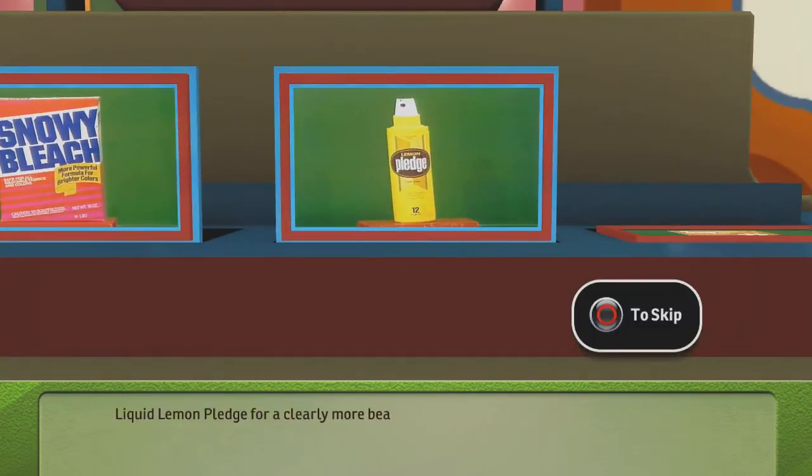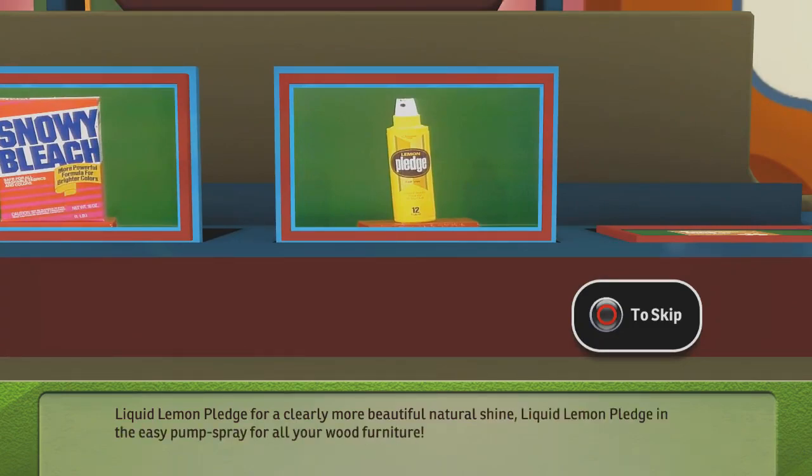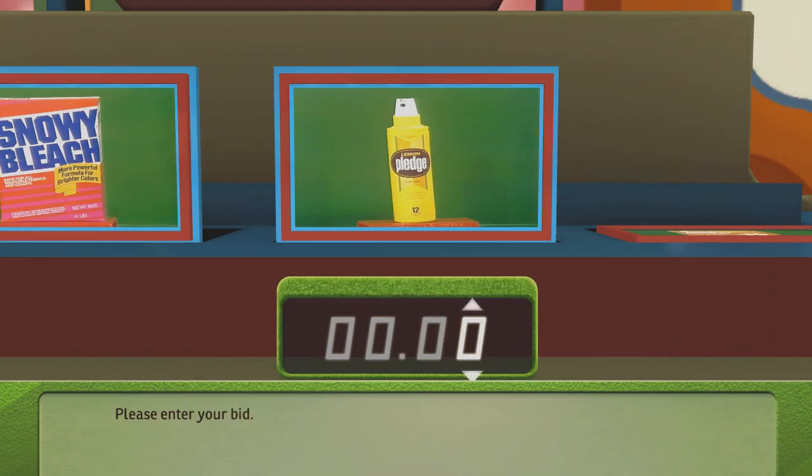Liquid Lemon Pledge for a clearly more beautiful natural shine. Liquid Lemon Pledge in the easy pump spray for all your wood furniture. Please enter your bid.